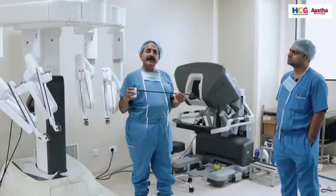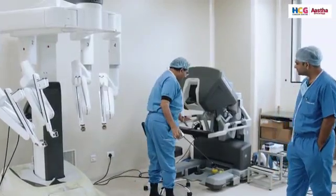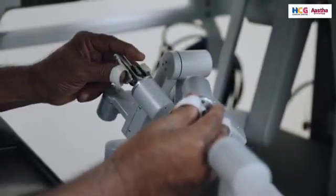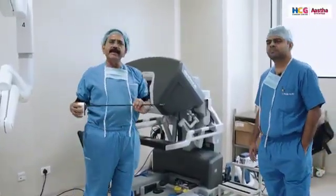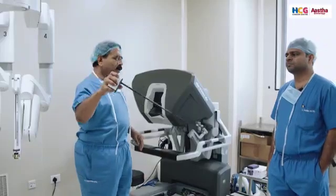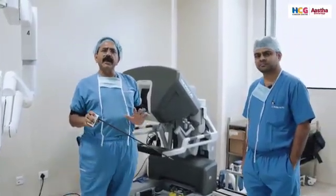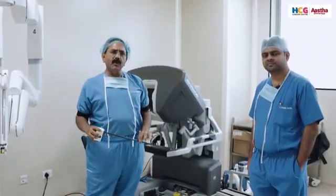Not only cancers, benign tumors of the thyroid can also be helped. The surgeon will sit here on the console. He will move his hands on these controls, which will move the arms into the patient's body. So that is the advantage: the surgeon is sitting away from the patient and the robotic arms go inside the patient and move according to the surgeon's movement. This is the biggest advantage for head and neck as well as thyroid tumor patients. And that is what we are doing.